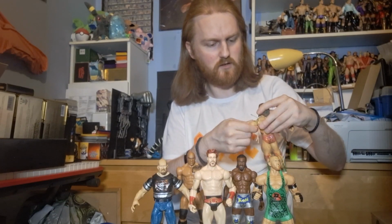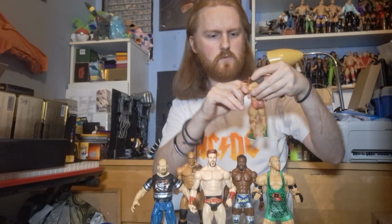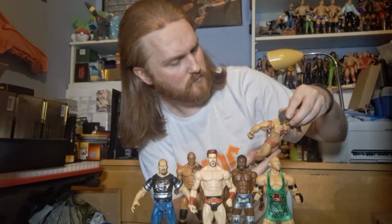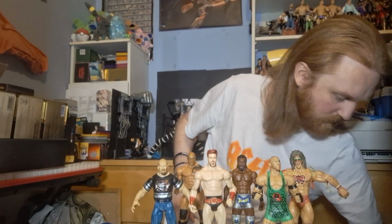It'll need a bit of a fig bath on those legs, and I'll need to work out a way to put this arm down because it doesn't seem to want to go either way. But yeah, not the worst figure in the world, not the best figure in the world, probably worth a couple of pounds. It's always nice to see Warrior. He's always a good guy to have in a bundle, no matter what type of Warrior, really. We got a basic Triple H.